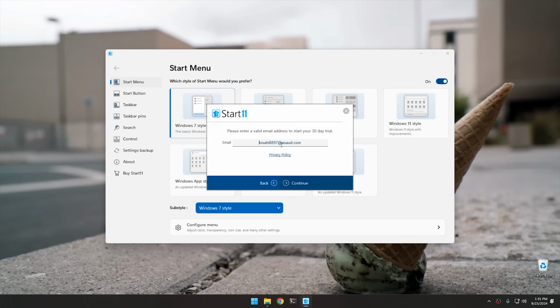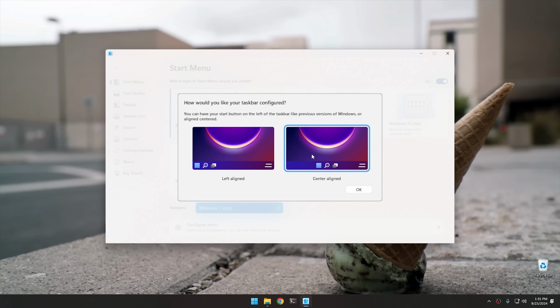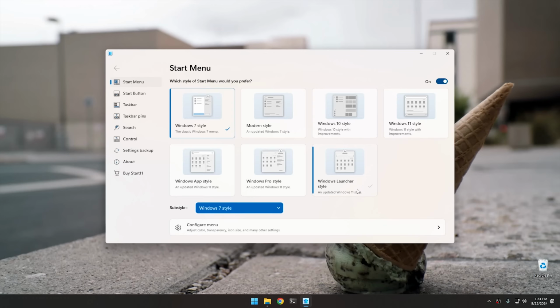Now, this is not my email address, but it is a fake email address that I've already used to play around with this program. So I'm going to go ahead and just use that one again. It's going to go through and say it's activated. Now it gives you the very first choices whether or not you want the start menu center aligned or left aligned. I'm going to go ahead and leave it center aligned for right now, but you can choose either one right at the beginning. You can always change this later on if you want to.